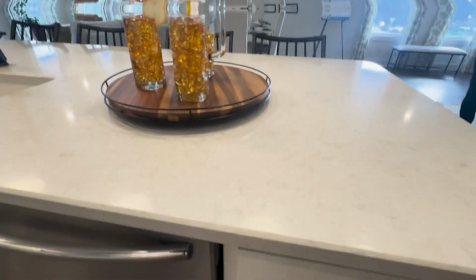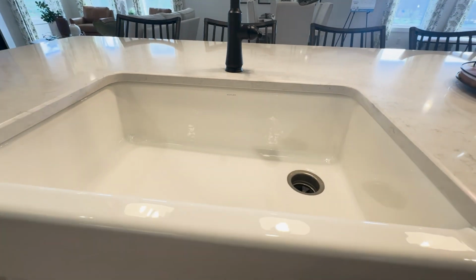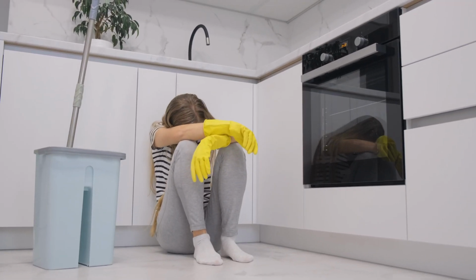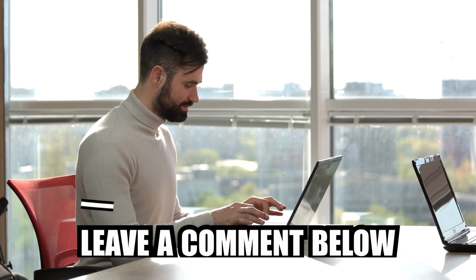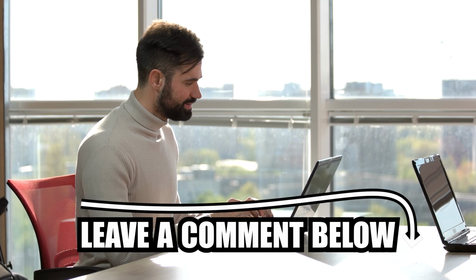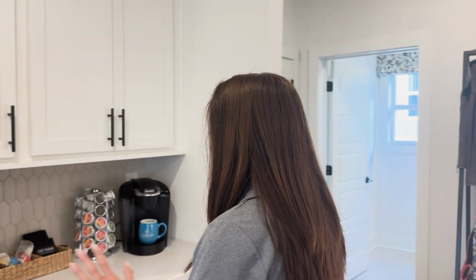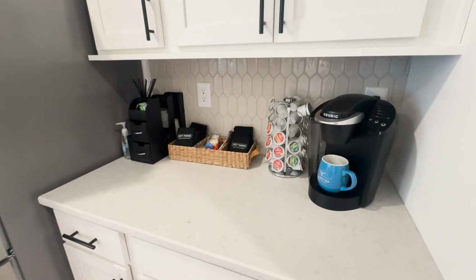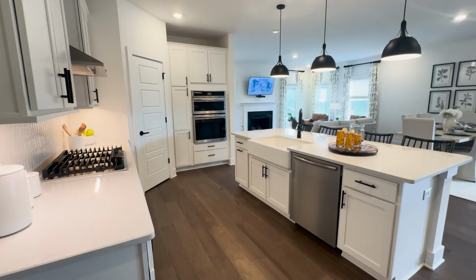And here, a farm sink, love it. White, what do you think about the white? I have a white sink in my house and I have to be cleaning it very often because it gets dirty really quick. But you tell me in the comments, what do you think about a white farm sink? And the last thing we have here in this kitchen, I think I will use this as a coffee bar, definitely, right beside the kitchen.